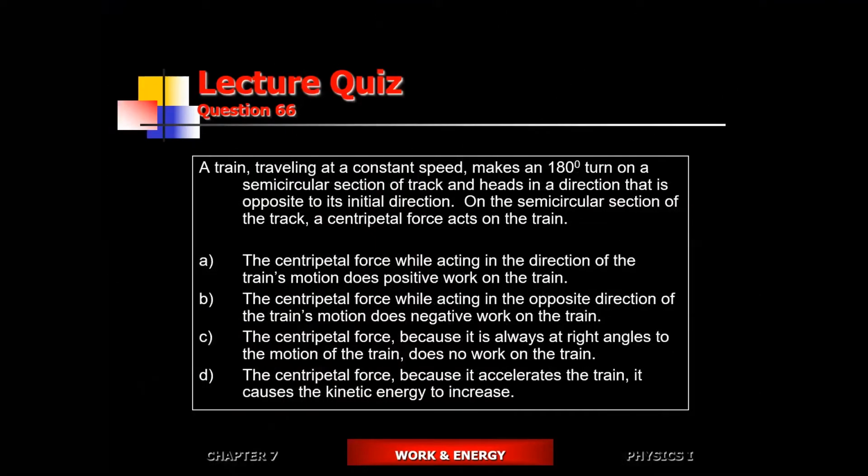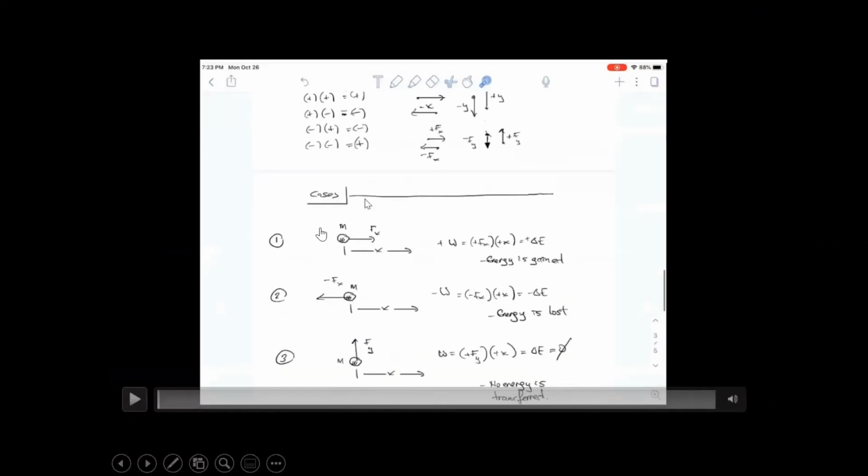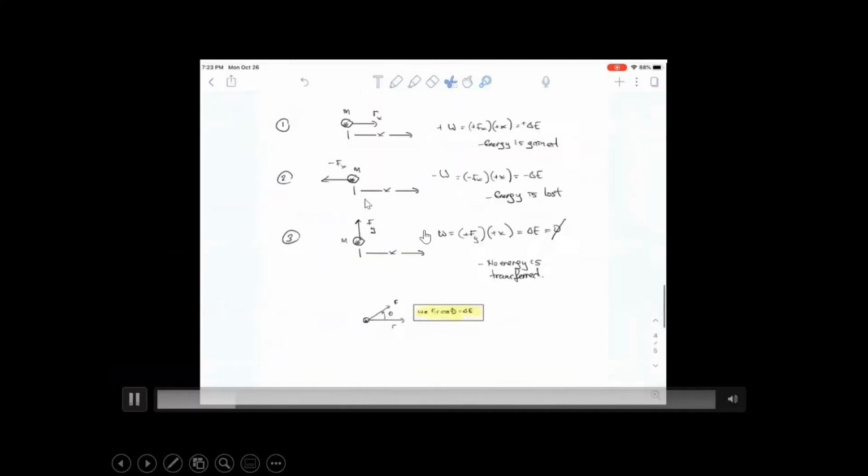All right, so pick the best answer and put it in the chat. It's related to the moon question. All right, so a couple of things.